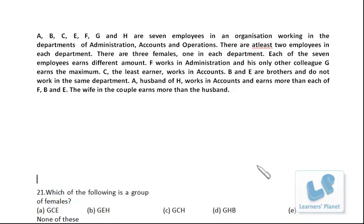And there are 3 females, 1 in each department. Each of the 7 employees earns a different amount. So I just write down the 3 parameters over here: name, then department, and then earning. I rate earning from 1 to 7, where 7 is the highest. Then let's start.